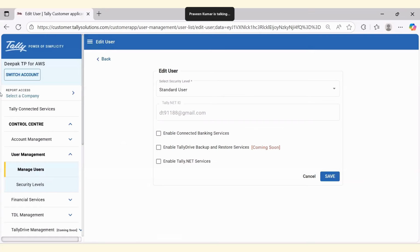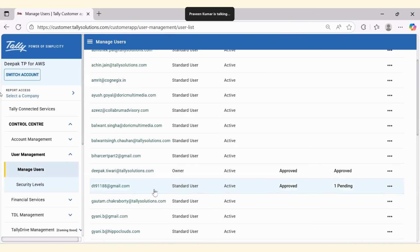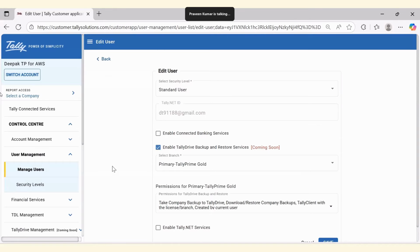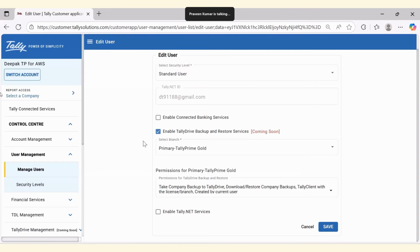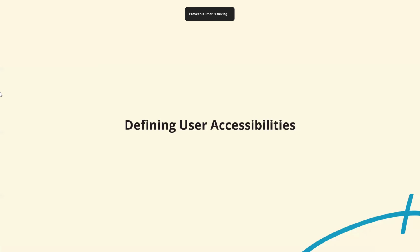So in this way, if you have multiple users in your office, you can restrict each and every user: who is allowed to take backups and manage and use these backups, or whoever need not have this access to the backups. So the next is defining user accessibilities. We just saw how user management can be done from Tally as well as approving them from the Tally portal, as to who needs to access these auto backups and who need not, right? Now, how to define these accessibilities.